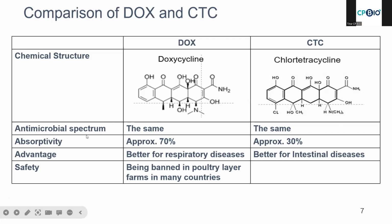And they are different in absorptivity. DOX has about 70% absorption, while CTC is about 30% absorption. The advantage of DOX is that it is better for respiratory disease, while CTC is better for intestinal disease. This is mainly due to the absorption rate of the antibiotics.